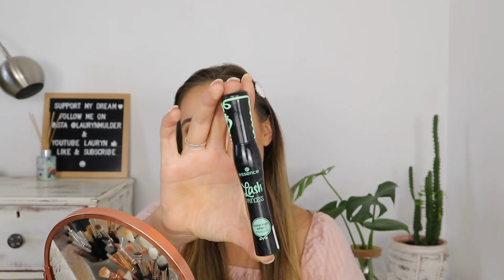So even though this mascara is my number one that I will always keep in my everyday makeup look and always use in my makeup looks, this is the Essence Lash Princess Mascara. Even though it does wonders for my eyelashes, I still go ahead and apply lashes because I don't know, I just love how lashes look. Don't hate, don't judge, each to their own. I love eyelashes. But anyway, we're gonna go ahead with the mascara.